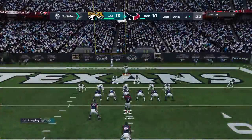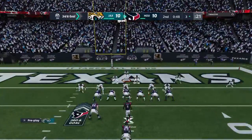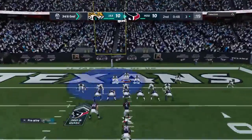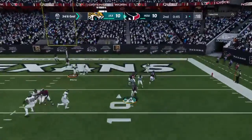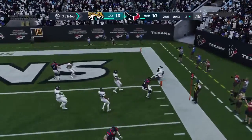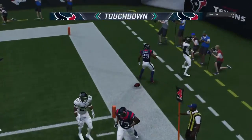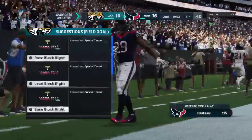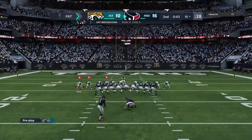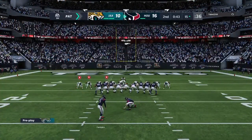Right now, no questioning the toughness of this Jaguar defense. This is 3rd and goal. Here's Watson. They'll try and set up the screen. It's complete. And he's in. Touchdown, Houston. From 3 yards out. And the Texans have broken the tie.